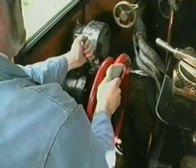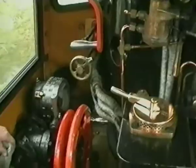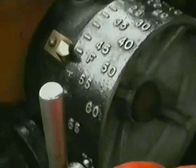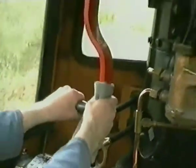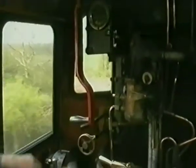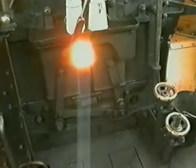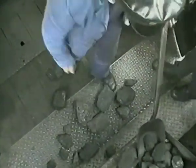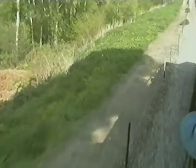Once moving and picking up speed, the cut-off is changed, the equivalent of changing to a higher gear. Driving a steam locomotive is, of course, a two-person job, with extra work from the fireman in response to the engine working harder. The fireman watches steam pressure and water level. There's a cab floor to be kept clear of loose coal. The engine beats faster as it works harder, climbing, doing more work, burning more coal.